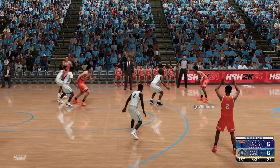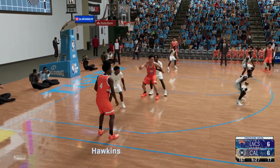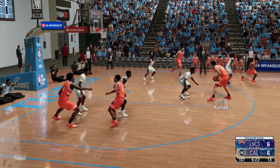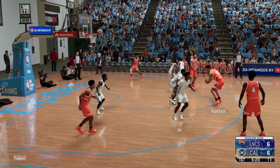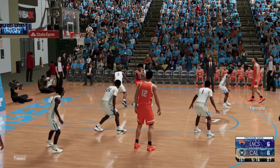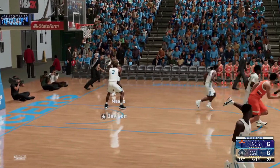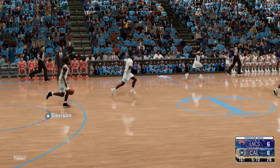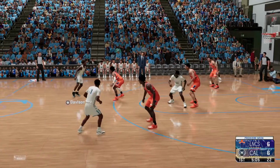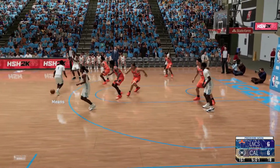Back to Williams. To the left wing. Outside, Green. Pass to Williams. Clock at six. No good on the fadeaway. Went to the fadeaway. Didn't need to, though. Probably cost him some points. About 3 minutes gone here in the first quarter.